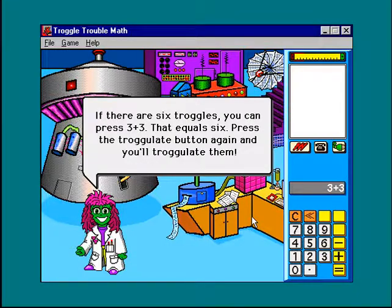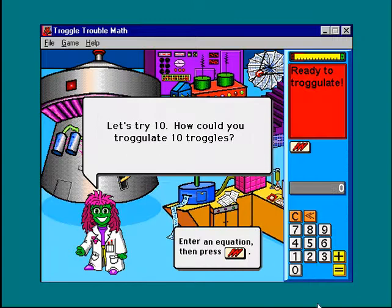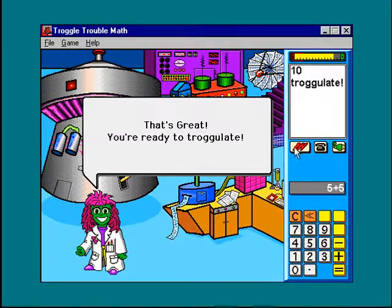If there are 6 Troggles, you can press 3 plus 3. That equals 6. Press the Troggulate button again and you'll Troggulate them. Let's try 10. How could you Troggulate 10 Troggles? That's great! You're ready to Troggulate!